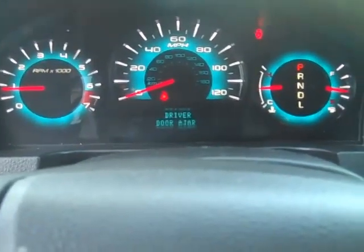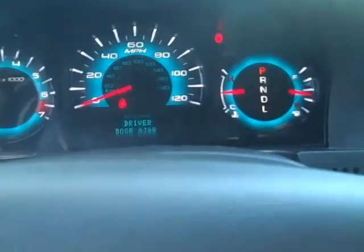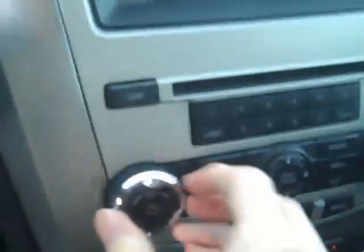It's 43,000 miles, diesel extension, automatic transmission, power steering, power brakes, and power windows. Radio and CD.